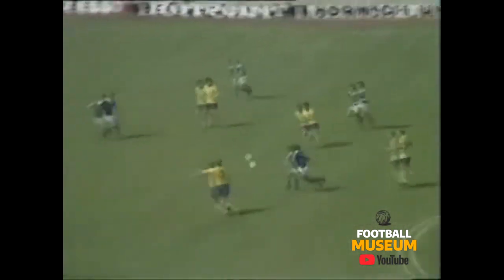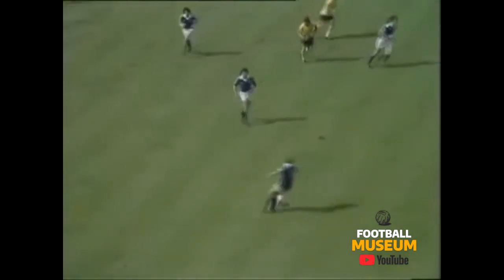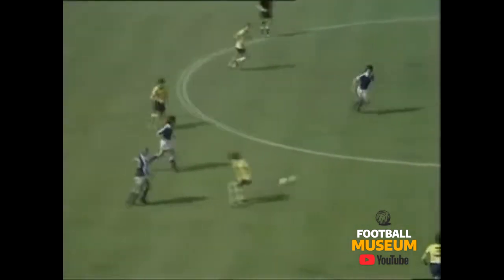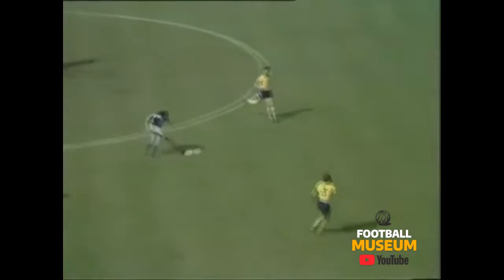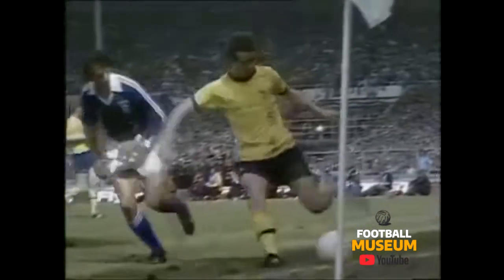Oh, missed kick there by Osborne. Now it's with Macdonald. No, Osborne recovered well. Nice little ball played by Geddis there for Wark. Brady. Look at Osborne challenging again on Brady. He won't give him a moment's peace.